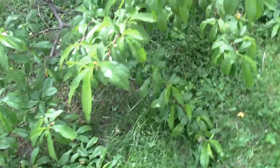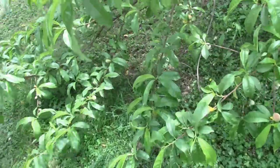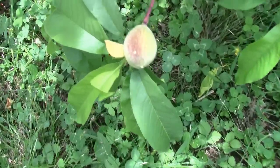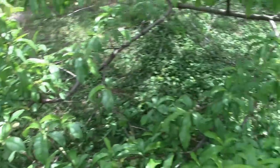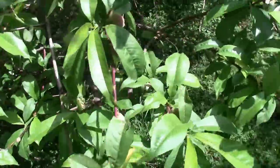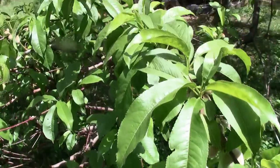Looks like it was pounded with winds recently. That branch is not broken, it's just on the ground. Peaches. And more peaches. So if I put a fence up around these, I would probably have lots and lots of peaches.